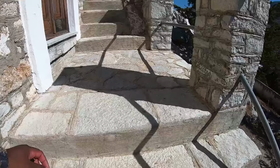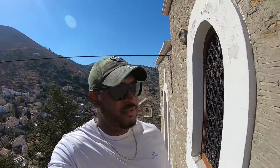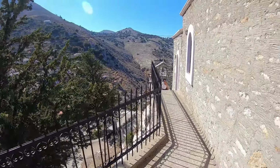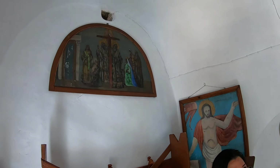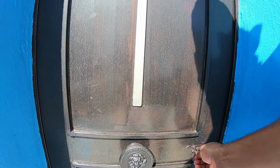All right, so we're going to be heading to destination number 3. This is the church at the very top of the castle. I'm trying to see if it's open. Whew, look at that. We are high up. We're heading out now, to get something to eat or drink, and then on our way.